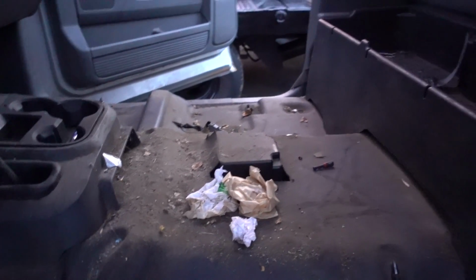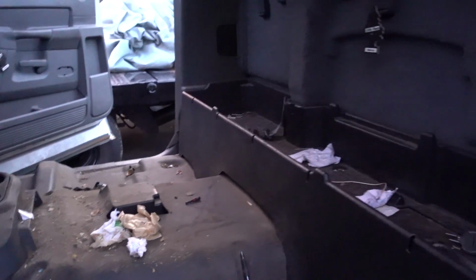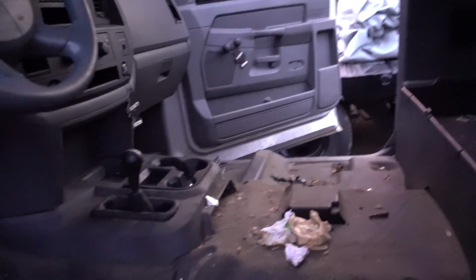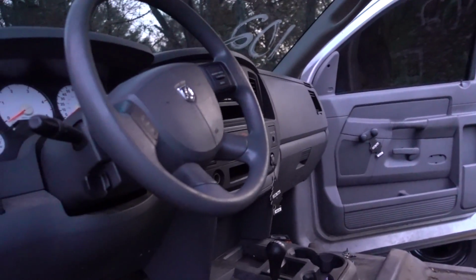Alrighty guys, look at all this room for just nasty stuff. Oh, this is nasty in here. But seats are out, just like I said. Two, and two comes right out. Whole bench assembly ready to go. So all right, what's next? What's next out of this beast?